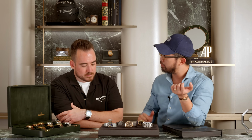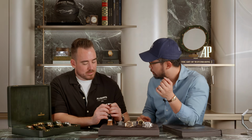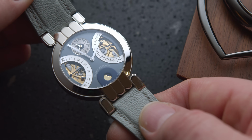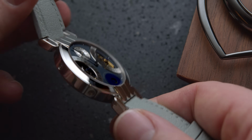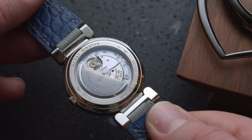So maybe we can start with this one. Which is beautiful. When I saw it on your page for the first time, I immediately went to Chrono24 to see what's happening there. Couldn't find it, obviously, because whatever you post isn't there anymore, or goes away very quickly. And I just love the closed dial, but also the openings on the side.